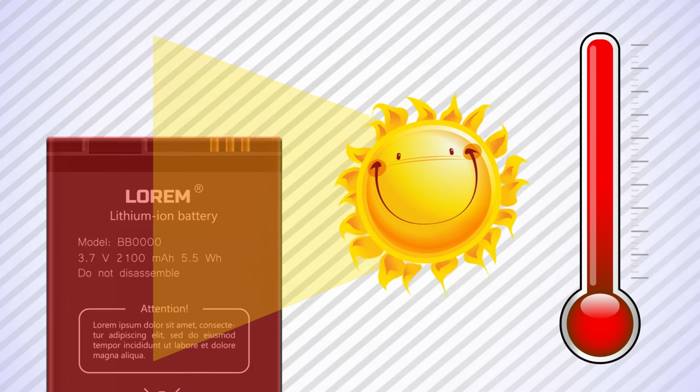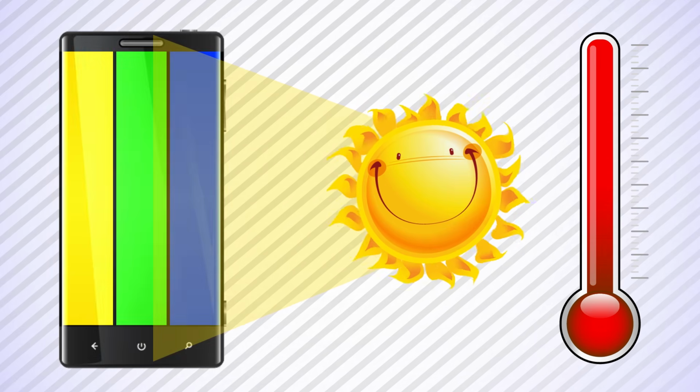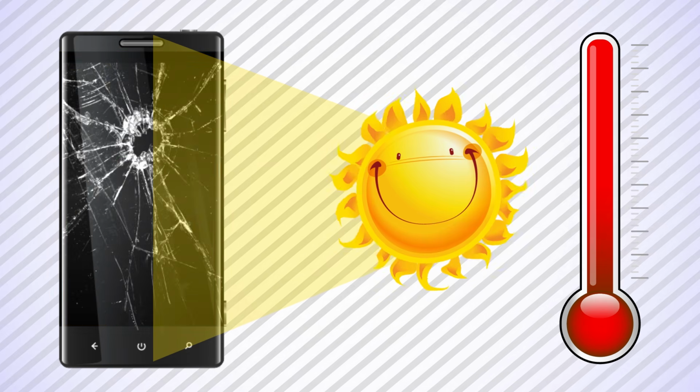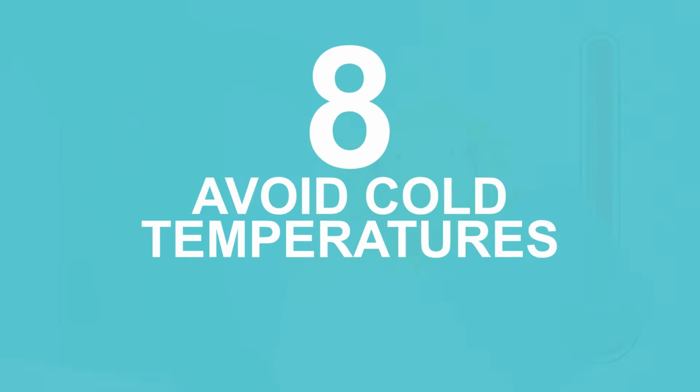Modern cell phones have very high-quality screens, but even they can't stand direct sunshine. If you expose the screen to it, the display color might fade, and if you have ever dropped your cell phone, you might know how much it costs to have a screen replaced. Sometimes it's easier to buy a new phone.